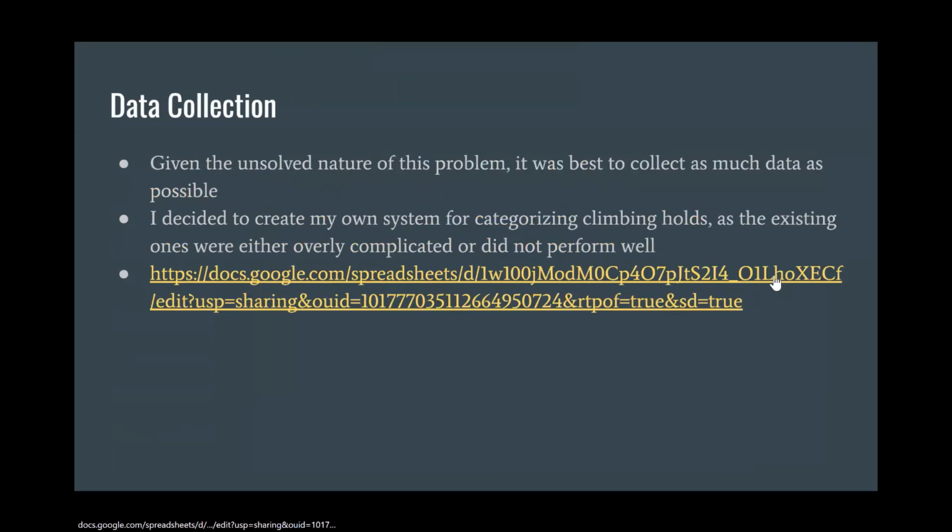So for collecting the data, it was important I only used one climbing gym, first of all, to ensure that my data is consistent. After all, the entire reason for this project is that grades across climbing gyms are very inconsistent. But the idea is that within one gym, as subjective as these grades are, they should be at least consistent with each other. So I collected data on a wide variety of variables. And I will show you them here.